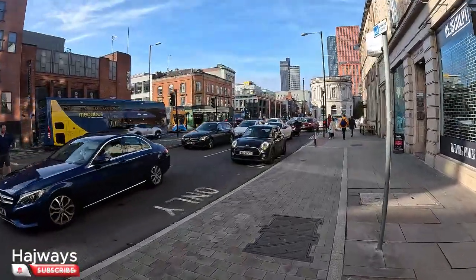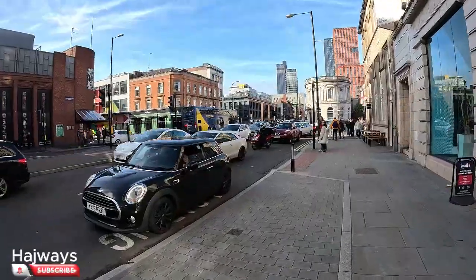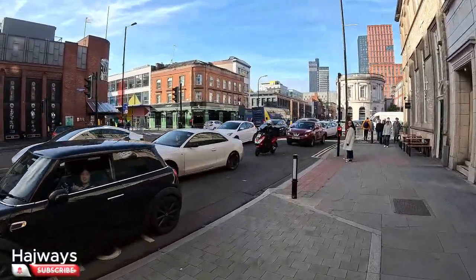It looks like the traffic here is building up just a bit more than what we've experienced at the beginning of this walking tour.